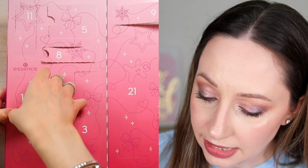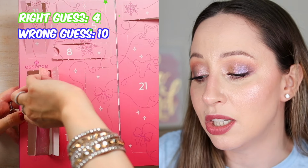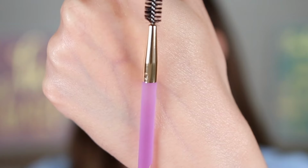Door 14. This looks like a brush. Come on, brushes. And this is the Soft Touch Eyebrow Spoolie brush. I'm really curious about the design and the handle. Come here, Spoolie. Oops. Oh no, what happened to my spoolie? There is something like glue on my brush. It looks very bad. No, why? This is the first time that I'm getting faulty products from an Essence Advent Calendar.